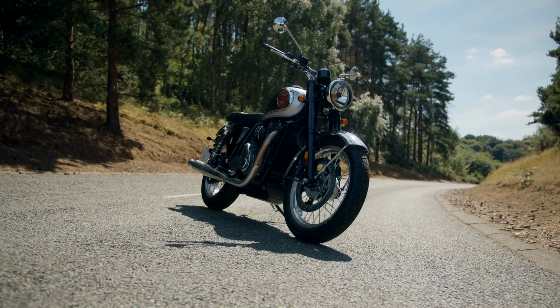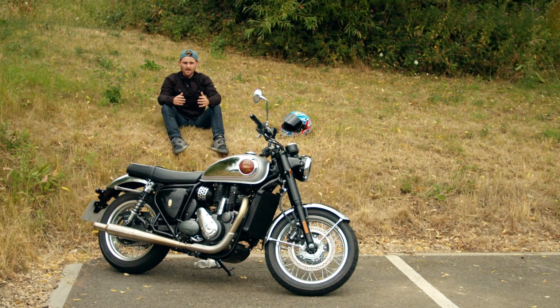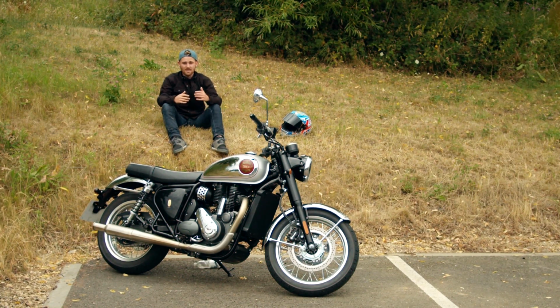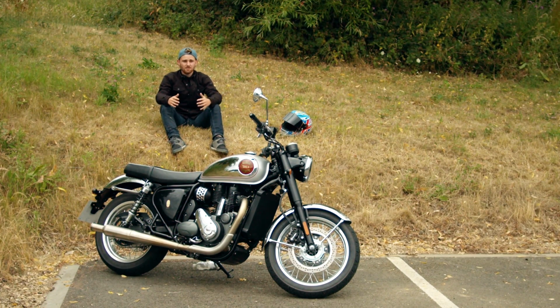I like what they've done. It's a bit different, it's a bit earlier. It's taking retro to a whole new level, and for a brand new platform and a brand new bike, I think it really is a great start from BSA. It's a great refresh on such an iconic brand.